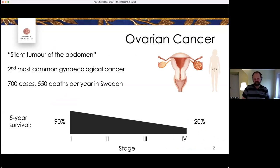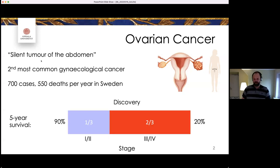Ovarian cancer is the second most common gynecological cancer, with over 700 cases and 550 deaths per year in Sweden. If the cancer is discovered early, that is in stage one, we have a fairly good survival rate: over 90% of the women will survive for over 5 years. But if it's discovered late, the survival rate drops to only around 20%. And unfortunately, the large majority of cases are in fact discovered in the late stage, meaning that the overall 5-year survivability for ovarian cancer is fairly low.